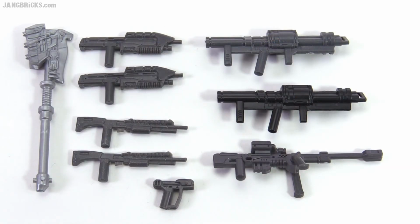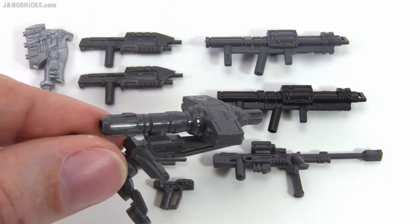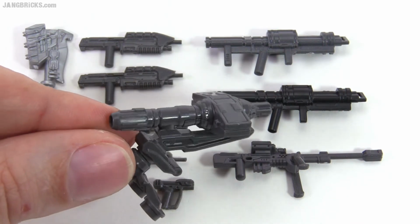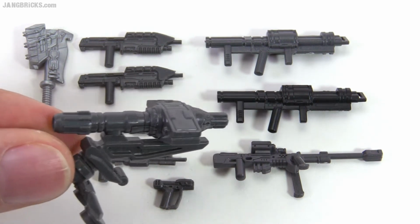Here's a better look at all of the handheld weapons included in this set, and this is the sniper rifle that I didn't show earlier, and I guess you could also consider the missile pod to be a handheld weapon, but you do need to add on a couple of extra small pieces to really hold it properly in the hands of a figure.